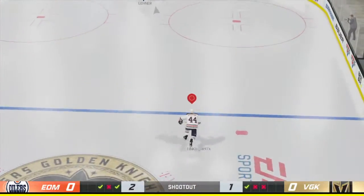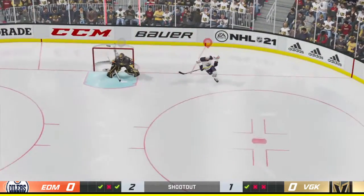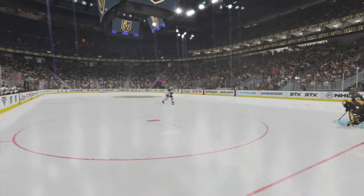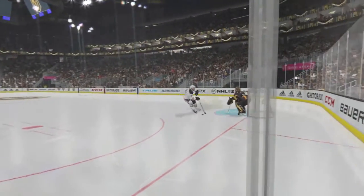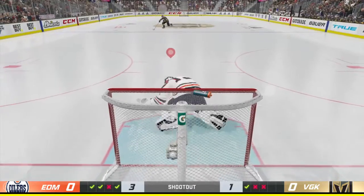You stand out at center ice and you're ready. You got your plan, and sometimes you just don't execute it. And he buries it for the goal. I really like how he made this look like he was going to deke, but he doesn't. He stays with the shot, and he capitalizes. For the Vegas Golden Knights, number 19, Riley Smith.